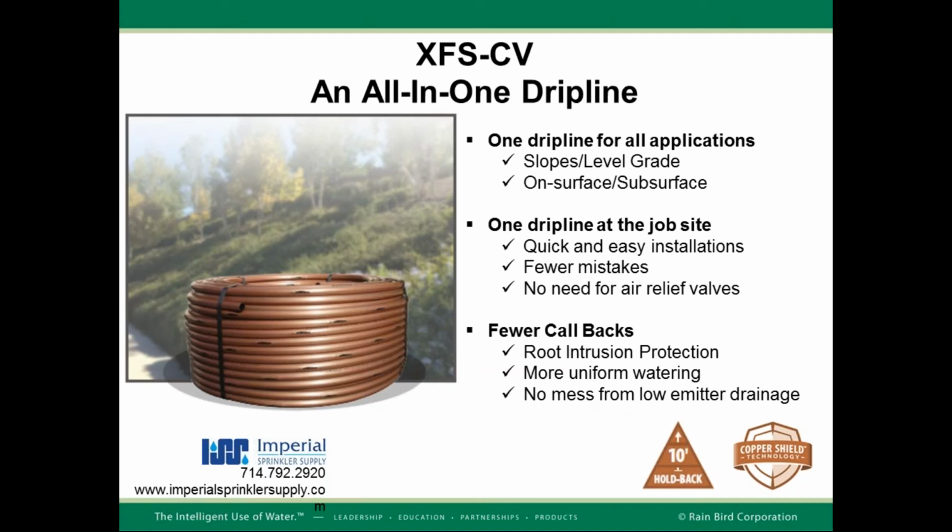And by the way, let me just mention that not only in subsurface applications do you really need to have a very capable root intrusion avoidance mechanism like our Copper Shield, but also even on surface in a damp environment, a drip line grid that's covered with mulch. We've all seen it where mulch breaks down over time, that plant roots start growing through the decomposing mulch. I've seen plenty of examples where roots have grown into a surface drip line that didn't have any root intrusion protection. So knowing that you have, whether it's subsurface or not, that root intrusion protection built into XFS-CV drip line should reduce callbacks as a result of root intrusion.